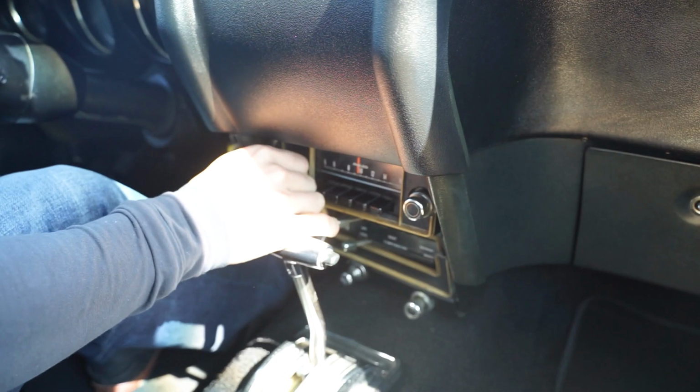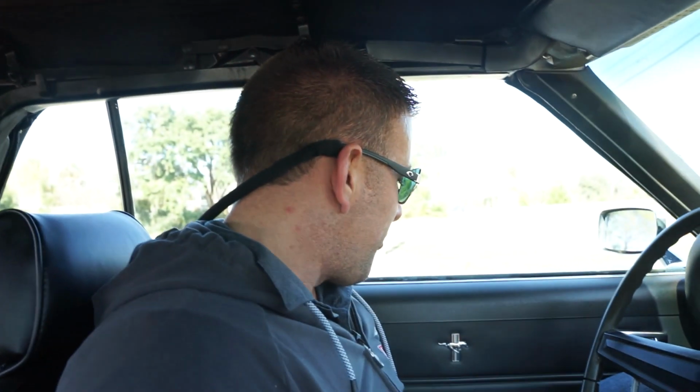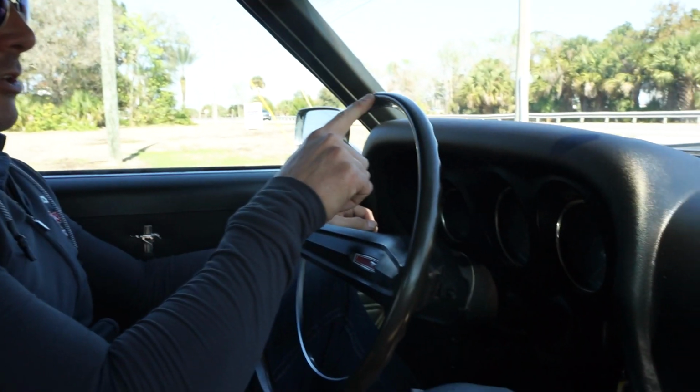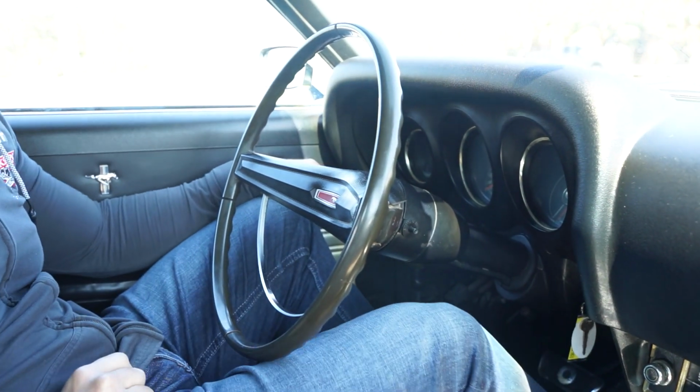It's in there, but no sound. So we don't fix radios, so the radio will not be functioning. It looks to be the original steering wheel. It does have a crack at the top and a couple cracks throughout the steering wheel.